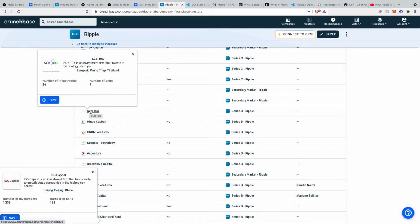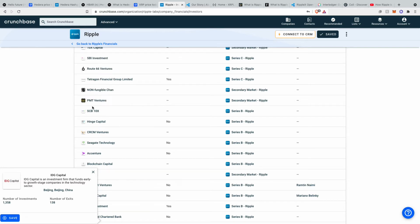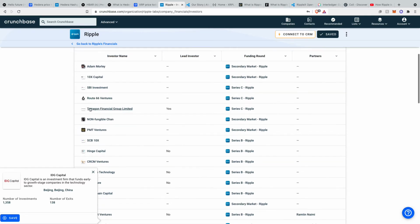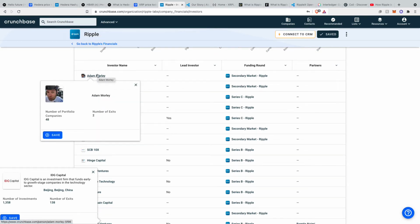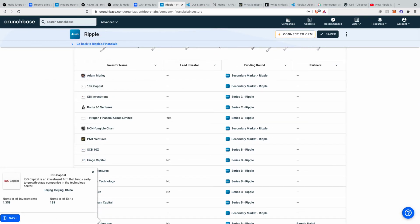So SCB 10X, that leads me to believe, because SCB Thailand is the central bank of Thailand, so it looks like the central bank of Thailand has a venture capitalist arm that invested into Ripple as well. Then you have PMT Ventures, Tetragon Financial Group, Route 66, SBI, 10X Capital, and Adam Morley. I'm not sure who that is. But big names when it comes to their backers.